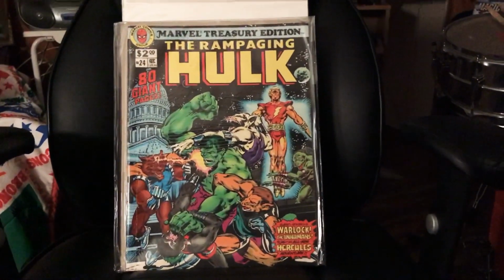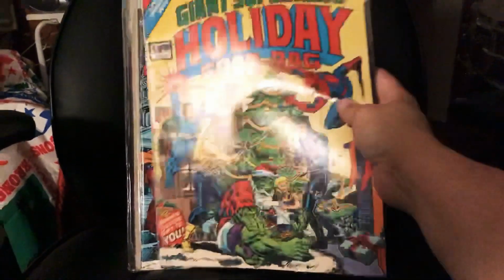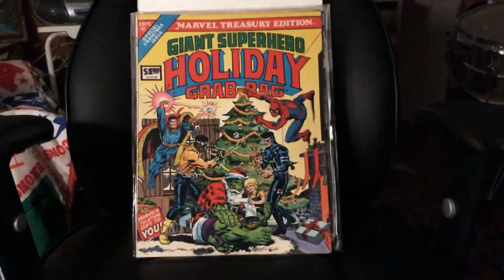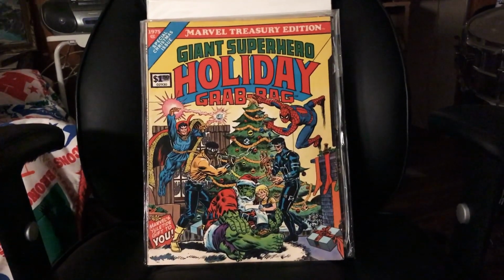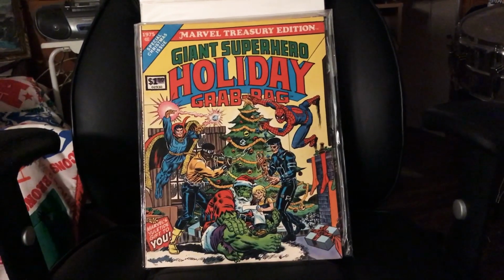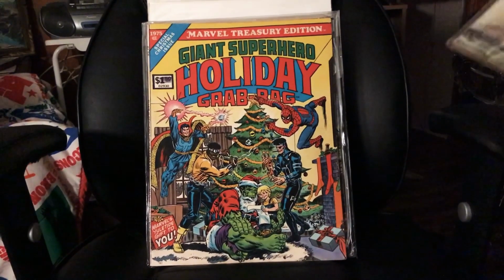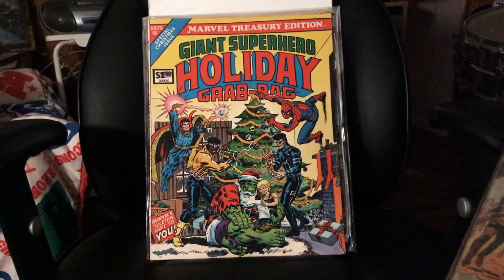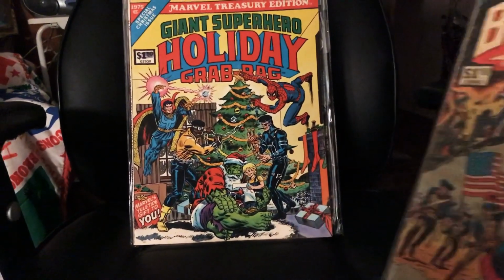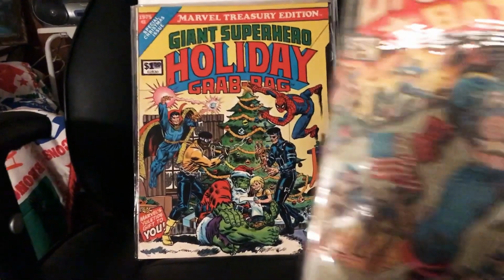The Rampaging Hulk. We have another giant superhero holiday grab bag. In some of these, they reprinted classic stories and things like that. It was quite worth it. Others were kind of hit and miss with some of the Hulk and things like that. They weren't particularly very good. In fact, I'll get to the worst Treasury that I ever read coming up.